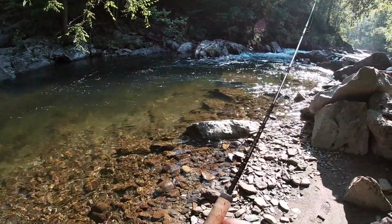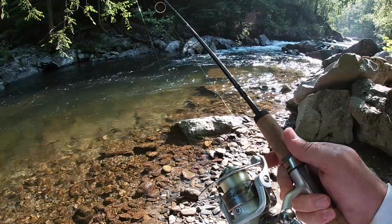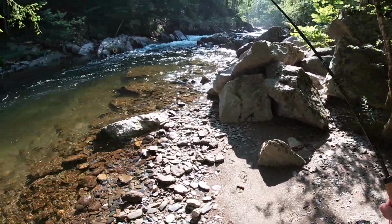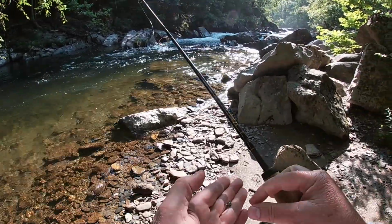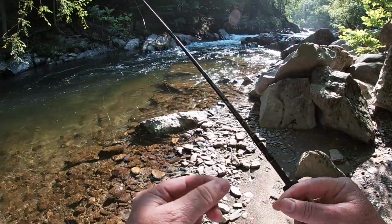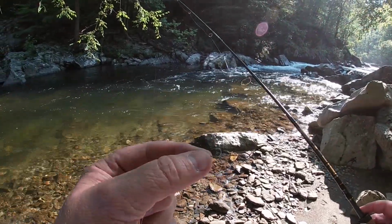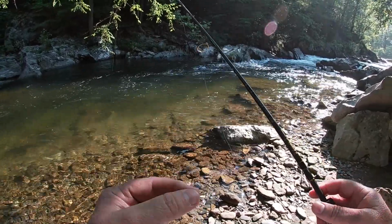6'6" rod. I'm going to be using a Fluger Trion SP25 reel, and I'm going to be using 4-pound SOS trout line with a number 3 sinker, and then I'm going to start out with a number 8 hook here, and then I'll be switching between power bait, power eggs, yellow in color, and then I'll also be trying some night crawlers as well.